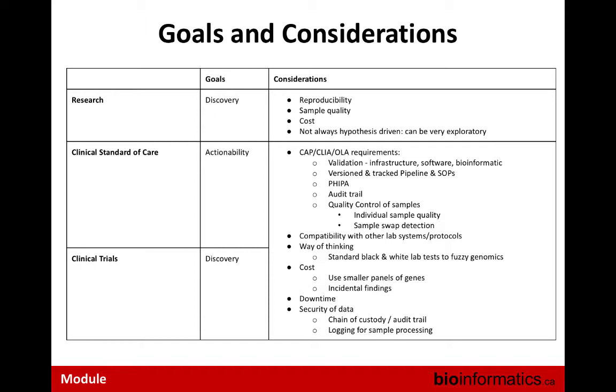There's lots of standards that are involved in both the clinical trial labs and clinical standard of care labs. They're both CAP, CLIA, and OLA. Those are the main requirements. We'll talk about those in the next slide. That covers things like validation, again, of the infrastructure, of your software, of your results. Also, it dictates how you have to version and track your pipeline, pieces of software and your SOPs. There has to be an audit trail on all actions and interactions with that data.